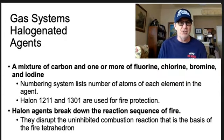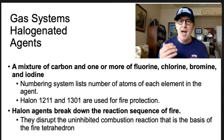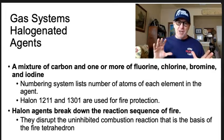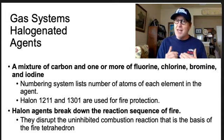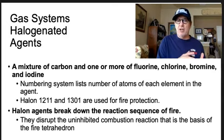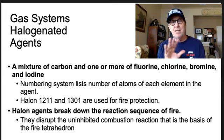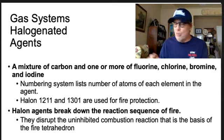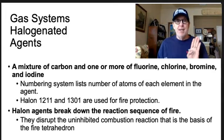First of all, we have halogenated agents. Halogenated agents are a mixture of carbon with either fluorine, chlorine, bromine, or iodine, any one of these kinds of products. There are different recipes out there, and different companies have their own version and give them numbers. The numbering system lists the number of atoms of each element in the agent. So there's Halon 1211, 1301, all of these different kinds of halon. Some of them have been deemed illegal because they were found to be doing damage to our ozone and to be part of the problem with global warming. So halon agents do work. They're very effective, but some of them have been outlawed and are going away.